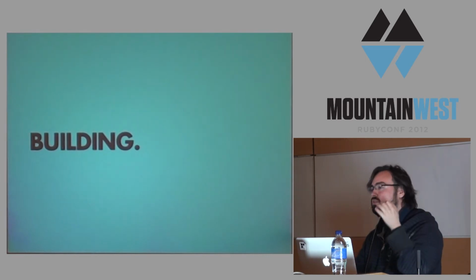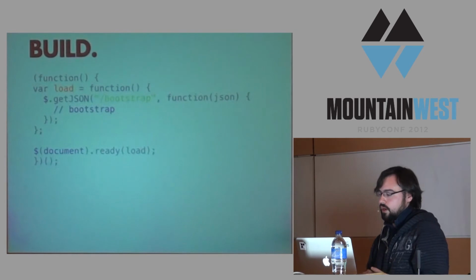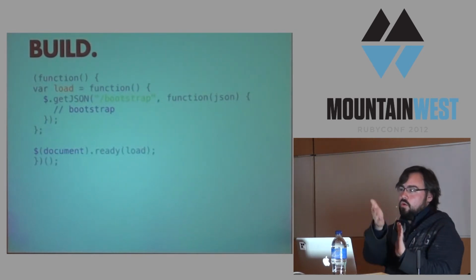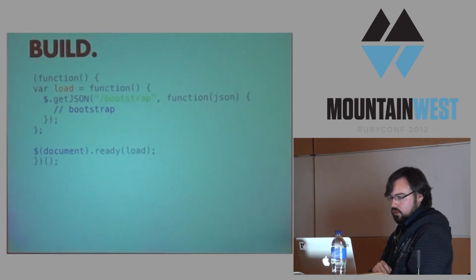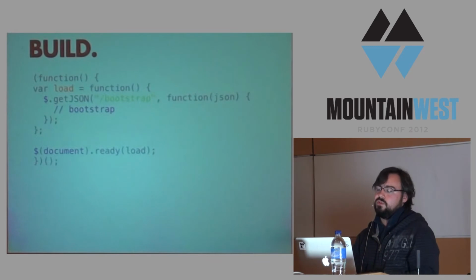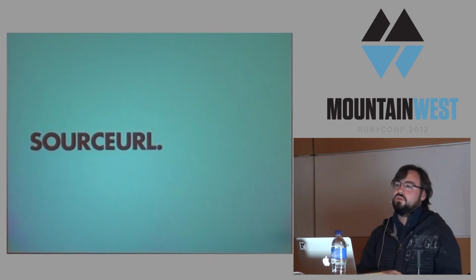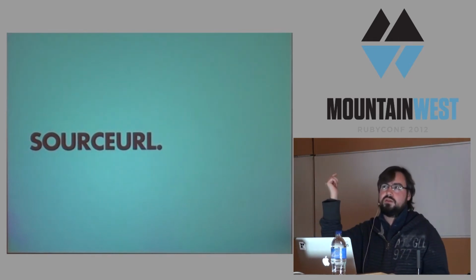So in general, I want to go into building a little bit. I talked a little bit about building before, but this is the hello world of useful things you can do, at low cost, to make a good build. So this obviously gives you some nice features right away. I think by far the biggest simple thing you can do in a build is something called source URL. How many people have heard of source URL in the browser?